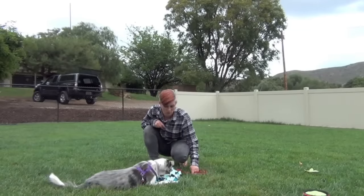Okay, go get it. Wish, come! Awesome! Good girl. Good girl. I keep dropping treats. Wish! Good girl. Okay, go sniff. Okay, go get it. Go get the treats and the snuffle mat right here. Look, Wish, right here. Awesome.